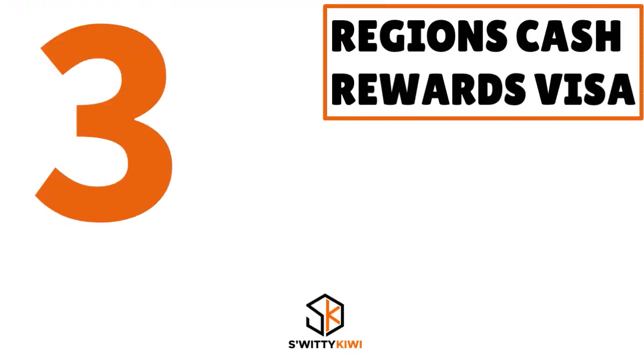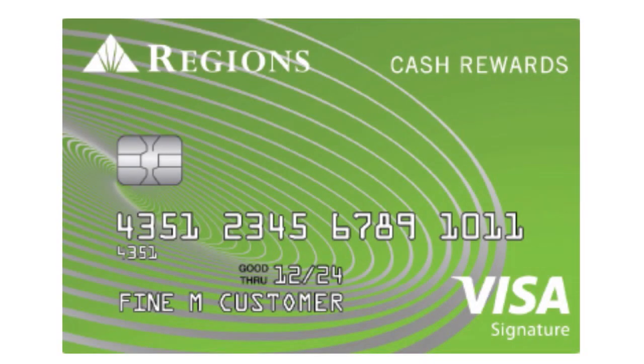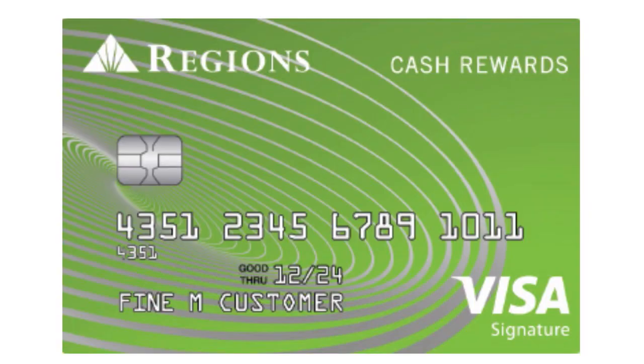Number three, folks, we have Regions Cash Rewards Visa Signature. Our score, 8.8 over 10. This is a great card also, folks, okay? It's a great card that allows you to actually earn cash back on all purchases.